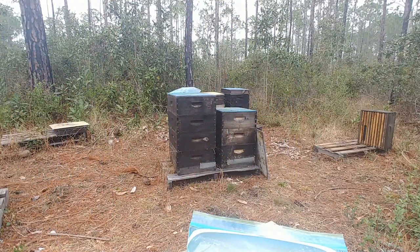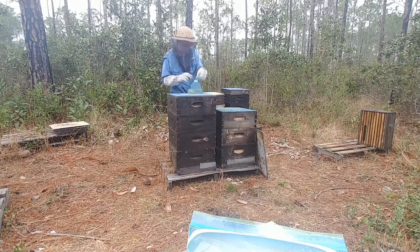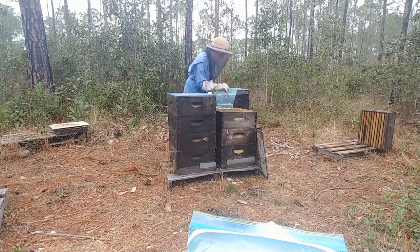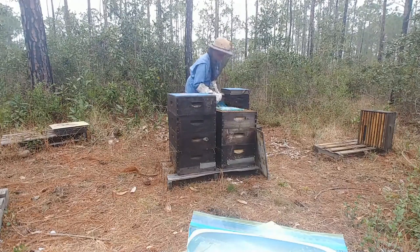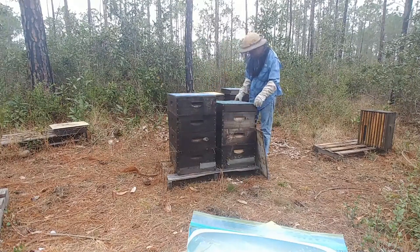I went back to get my gear on. It's overcast. And when it's overcast, even though they're flying because there's a little bit of sun and 70, they still don't like their hives open that much, even if I'm giving them treats. Trying to get her done.